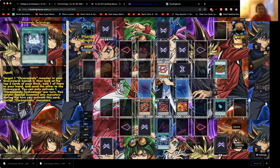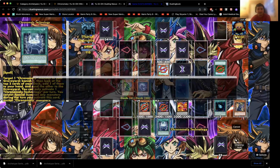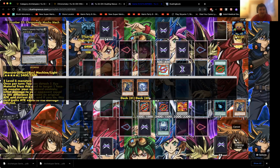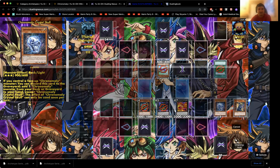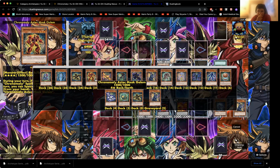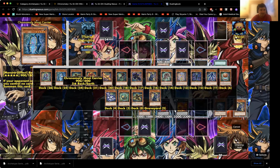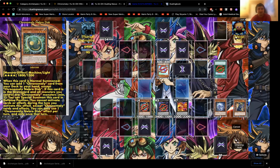We're going to activate Chronomaly Technology, which allows me to target my Chronomaly Moai and banish it. And then we're going to add Chronomaly Crystal Skull. Then we're going to activate Crystal Skull's effect, discarding it in order to grab from our deck or graveyard to our hand Chronomaly Number Disc. Then we're going to normal summon said Chronomaly Number Disc and activate its effect.